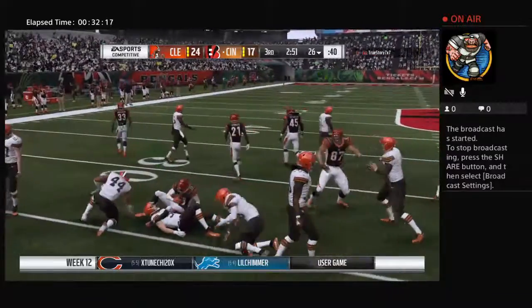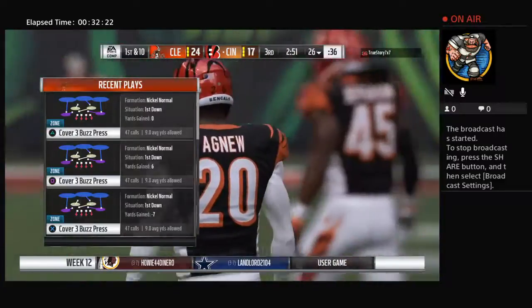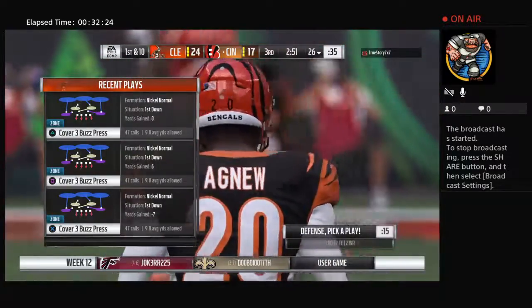And he'll take it up past the 25 to the 26-yard line. Cincinnati now ready to take the field. And a tight game after punting last time.